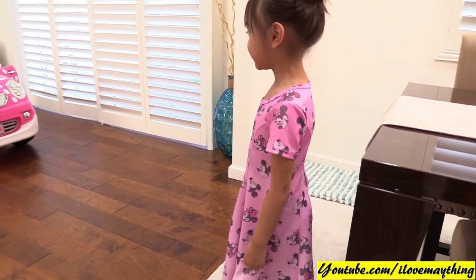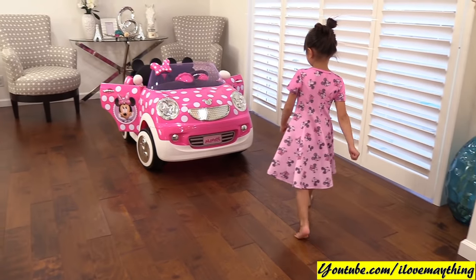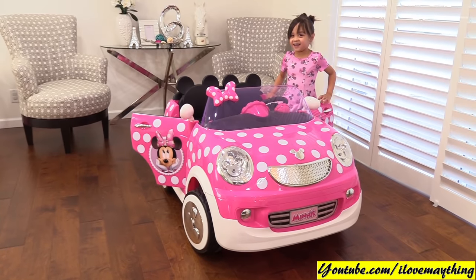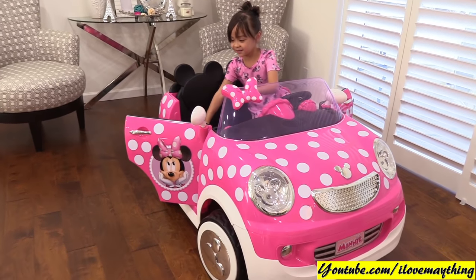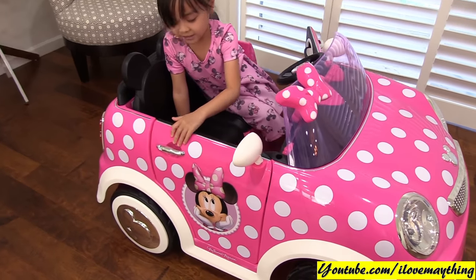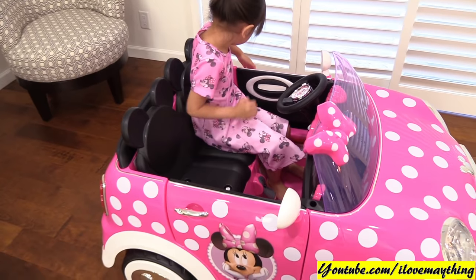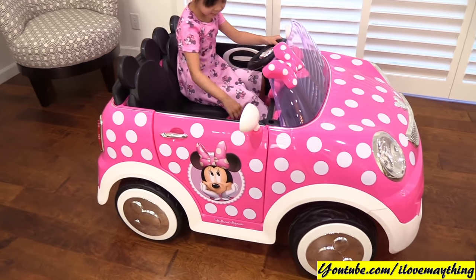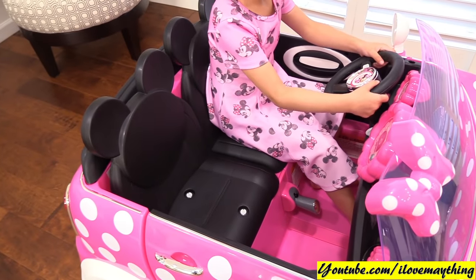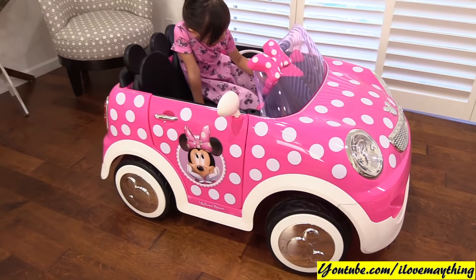Oh, okay. Whoa, is that your car? Yeah. Awesome. A Minnie Mouse ride-on car. Wow. Oh, you can close and open the doors? Yes. Wow, that is so cool. And there are two seats, Maya? Yes. Oh, so Markslen can ride there too, right? Yes. You and Markslen.